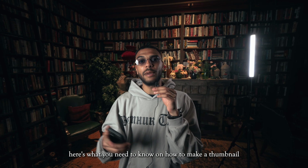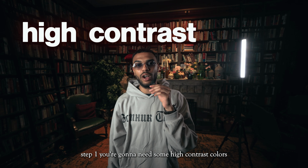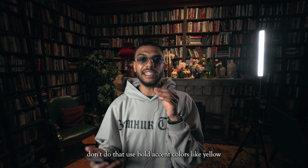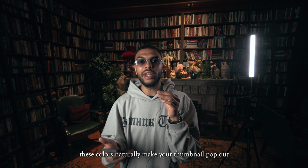Here's what you need to know on how to make a thumbnail that absolutely crushes it. Step 1, you're gonna need some high contrast colors. Most coaches stick to boring blues and whites. Don't do that. Use bold accent colors like yellow, red, or orange. These colors naturally make your thumbnail pop out in a crowded feed.